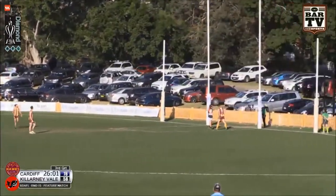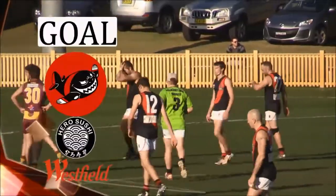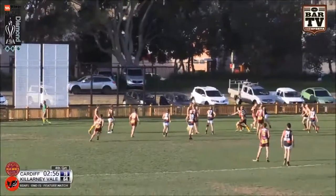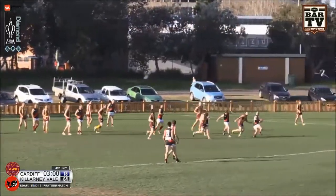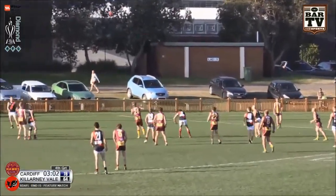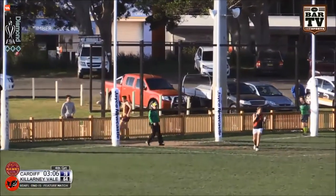Right on the stroke of three-quarter time. Great goal, Killarney Vale. And what an important kick that was in the context of this game. You know, take their time, settle with it. Zara, or Debnam rather, gets it on the right boot now. Has that one got the legs? He does. He kicks a goal.